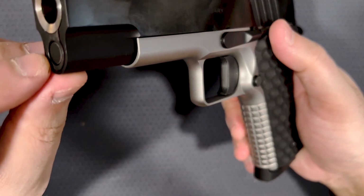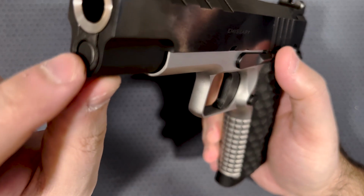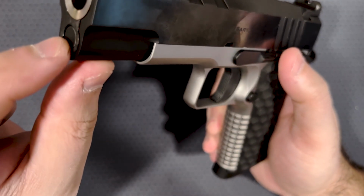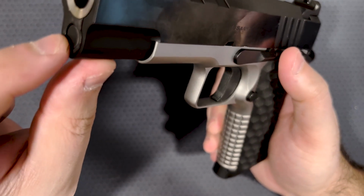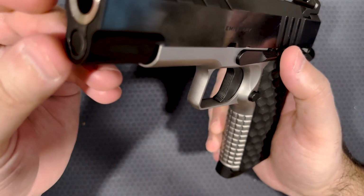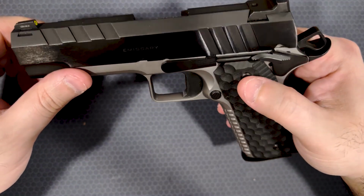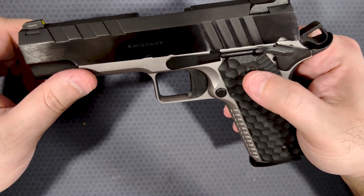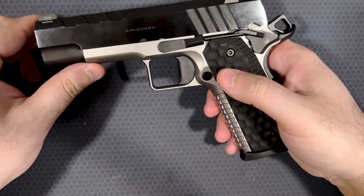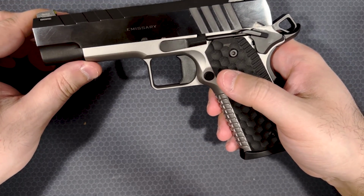Same thing here with the guide rod. You could tell that it's kind of deep in there, and the slide still has about a millimeter or so of lip right here. So it's just unfinished, right? That's the best way I could describe the difference between a production 1911 and a custom one: the production ones just don't feel like they are finished.